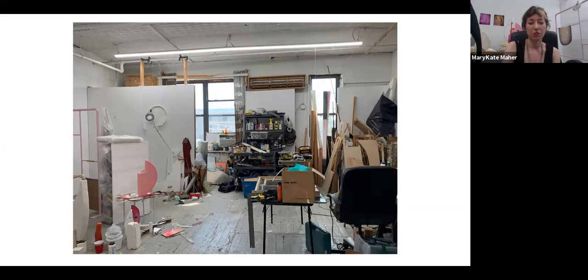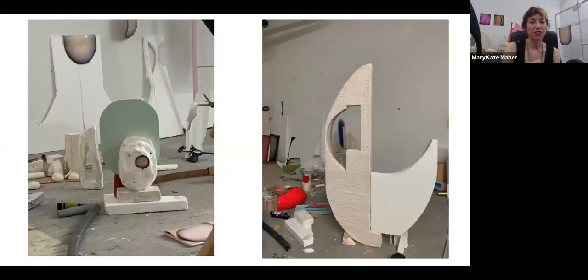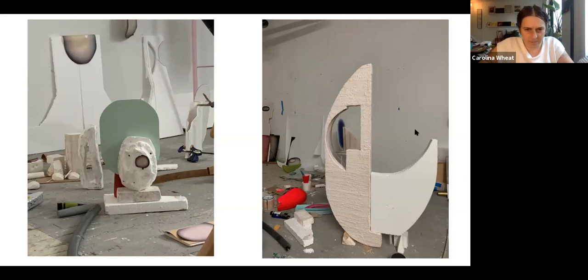But there's something I really like about, I'm always working on lots of little things, like bits and bobs, and I guess I basically collage with sculpture as well. And so I'm just always working on the floor and propping stuff and making these little vignettes of things. So I don't know, it's kind of like the magic in the studio when you see all the exciting moments where things are in progress and in flux.